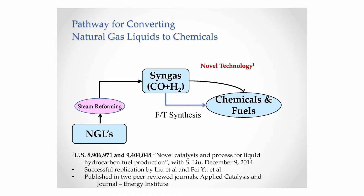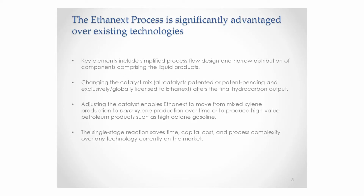As is noted there, both families of catalysts are patented, and our work has been duplicated by other labs and also published. So again, the key elements are that each of our catalysts is, we think, unique in that they provide a much more narrow range of end products than Fischer-Tropsch or other technologies. So you've got less back-end processing that you have to do to get to your end product.